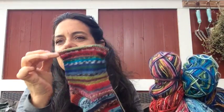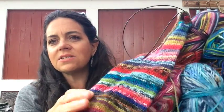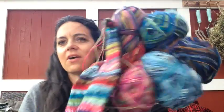So I took this one to Oslo, and now all I have to do is decrease for the toe. I'm actually knitting these on Knit Pro Zings, the 2 millimeters. That's my size. I like the really tight fabric of 2 millimeters. So I took those to Oslo. I didn't take all the skeins, I just took one.